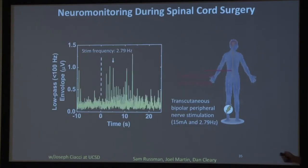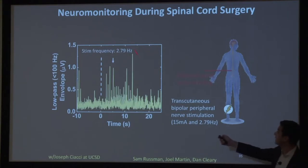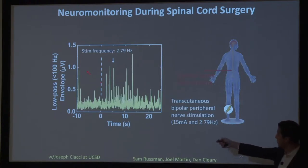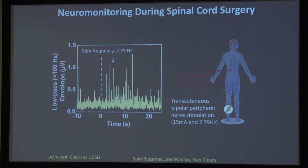The stimulation here is done at a frequency of about 2.8 hertz in order to delineate the responses from any of the signals that are in the environment. And we see from the recordings that, after a little bit of time delay, that's what we record from the spinal cord.